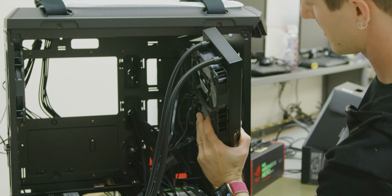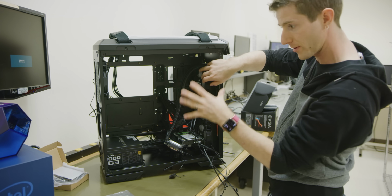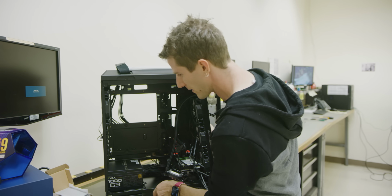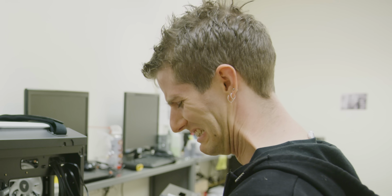Radiator time, ladies and gentlemen. We're going for a pull configuration. That way our RGB fans will be visible from inside our window. The front of the case is solid anyway, so there was no point having it show there. The wiring at the back is gonna be pretty messy regardless, I think.